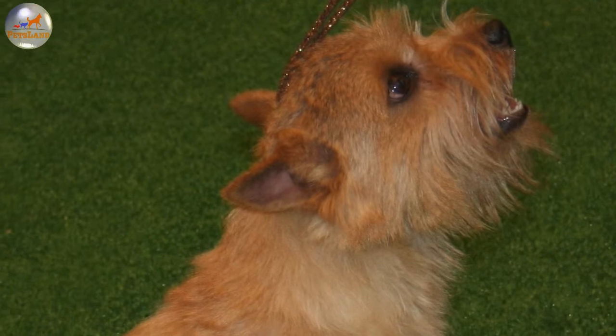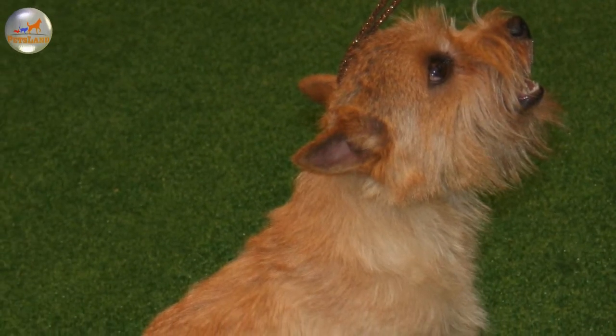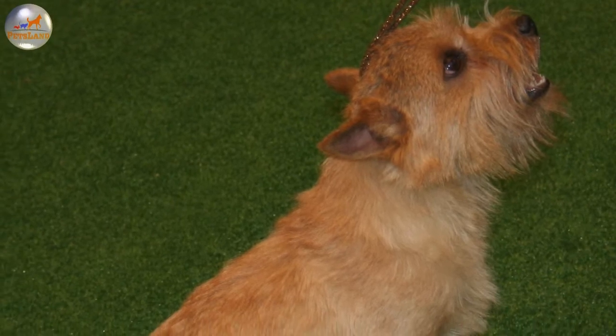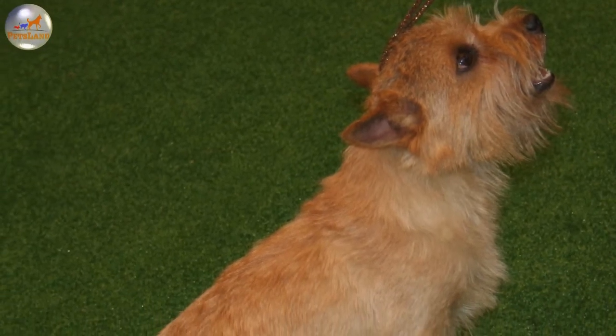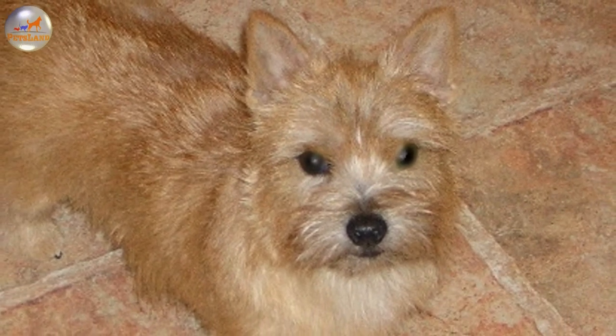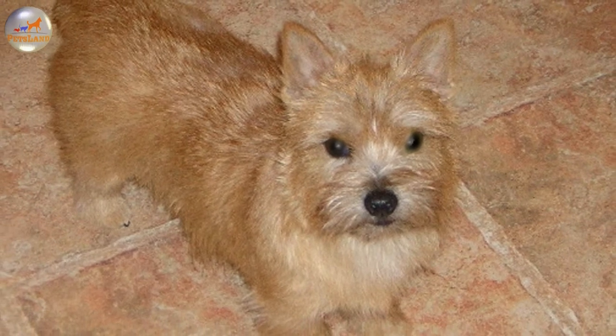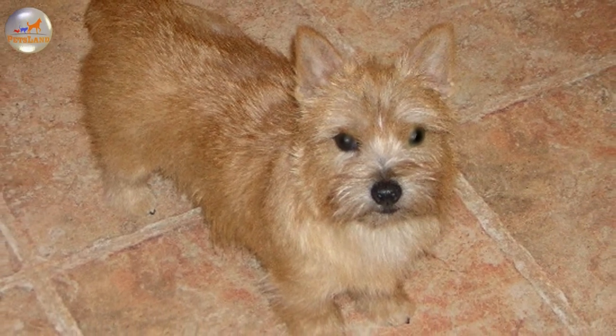Generally, the Norwich Terrier is easier to train than other terriers, because of its intelligence and willingness to please. But this is an independent breed that can sometimes be stubborn. For successful training, patience and consistency are very important. This dog needs a firm leader that can set the rules and control the situation.